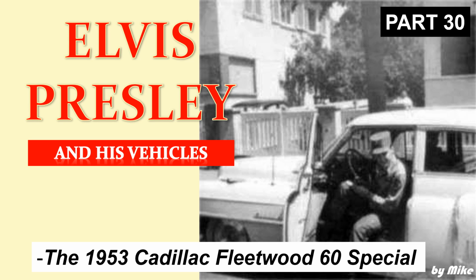Elvis Presley and his vehicles. Part 30. The 1953 Cadillac Fleetwood 60 Special.